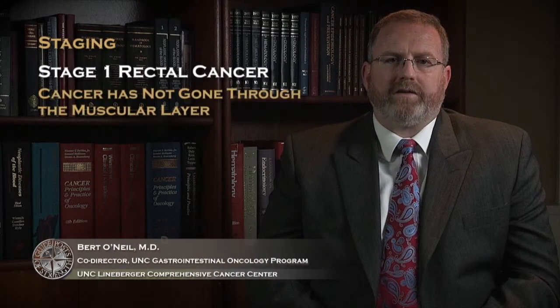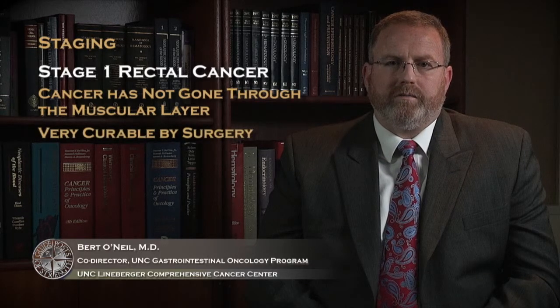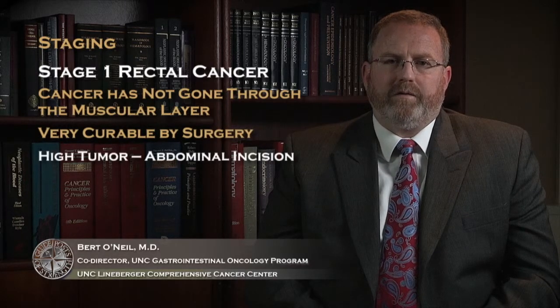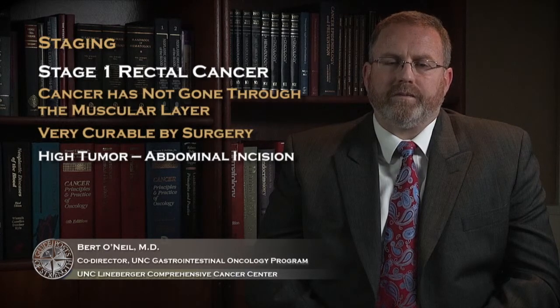Stage 1 rectal cancer means that the cancer has not gone through the second layer of the rectum, which is also called the muscular layer of the rectum. These tumors are very curable by surgery. If the tumor is high enough in the rectum, then it can be removed via an abdominal incision the same way a colon cancer would be removed.